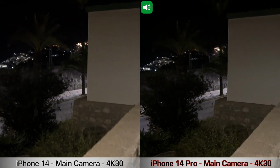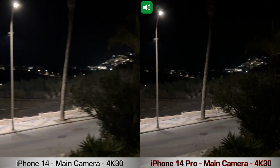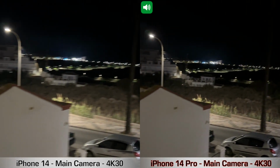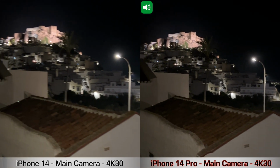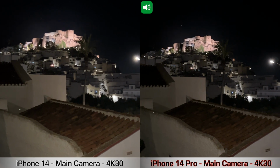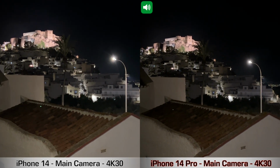I'm gonna pan left slowly. And keep going. So yeah, this is how a recording done with the main cameras on the back of these two devices would look like in low light.